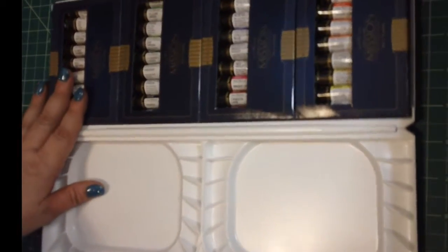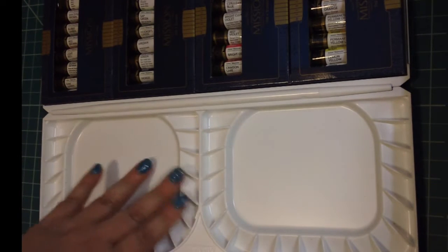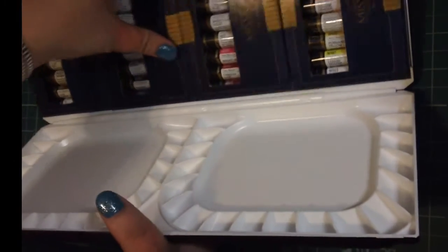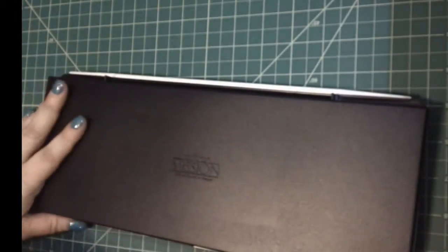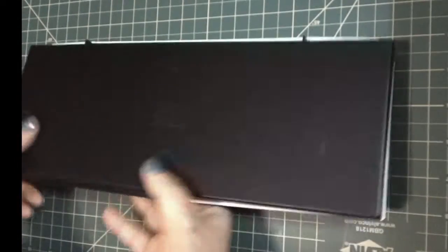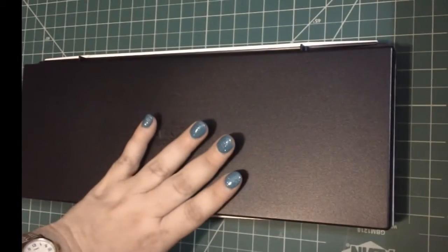So if you want to see a separate review on these watercolors, and how I have it set up and what I did with them, just let me know. I can do that. But I'm really going to enjoy that, I think. And as I said, I was really, really excited to get that. I can't wait to play with them and test them out, and I can show you guys some swatches and stuff if you're interested.